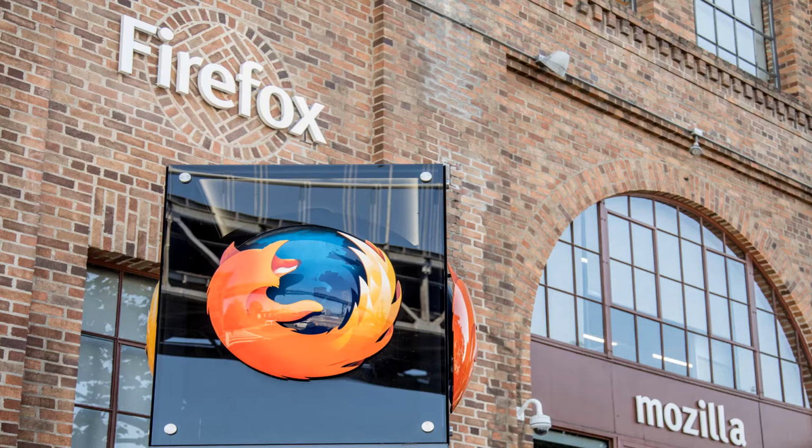Mozilla is a global, not-for-profit organization dedicated to improving the World Wide Web. They have an international community of developers who contribute to open source software. Mozilla's largest open source project, Firefox, is one of the most popular web browsers globally.